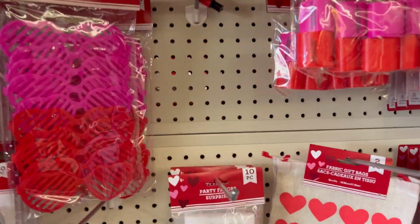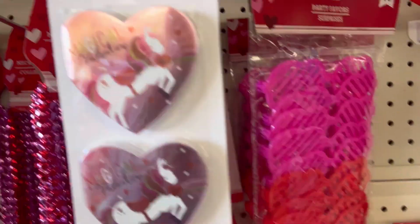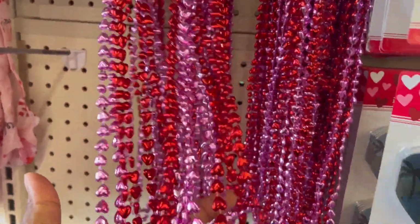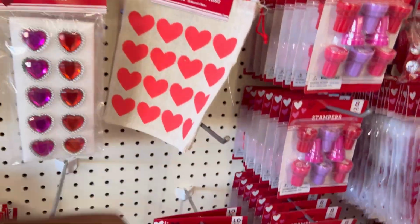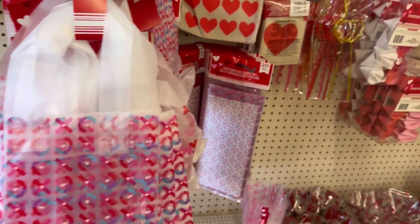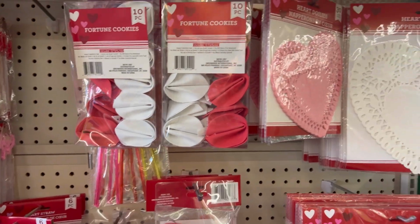Look, if your kids are having Valentine's Day parties at school, look at these. This is cute. And they got stamps. Little necklaces, these are cute. And look at this, this is a cute gift bag. This is really cute, actually. I love Sweetie's Day, and I ain't got no sweetie but that one. I just love the Valentine's Day decor.